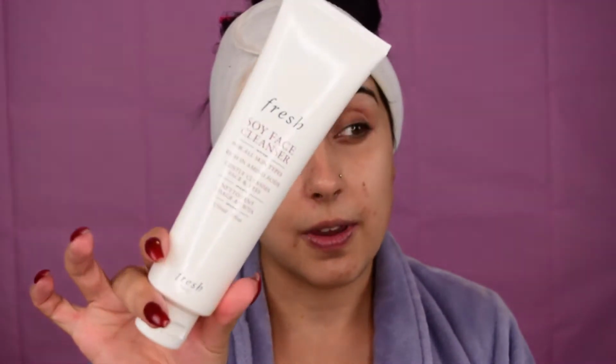So the other cleanser I'm going to be using is the Fresh Soy Face Cleanser. It's so gentle. It's still one of my favorite cleansers. I still use it and I always buy more when I'm out. It's really good for all skin types, but definitely if you have sensitive skin.